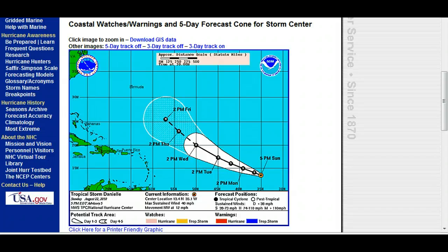We now have Tropical Storm Danielle. This is our fourth named system of the season. It is located at 13.4 north, 35.1 west, maximum sustained winds at 40 miles an hour, movement to the northwest at 12. And here's its current position right here.